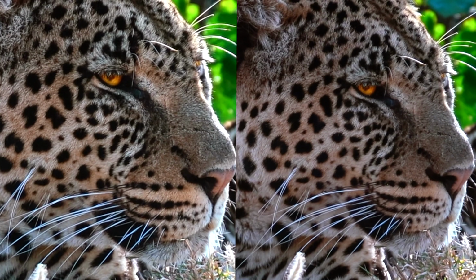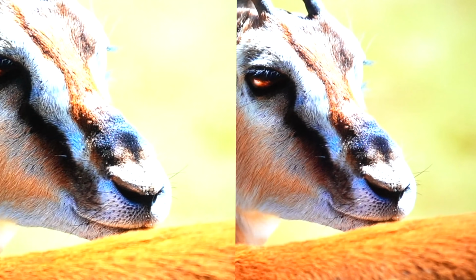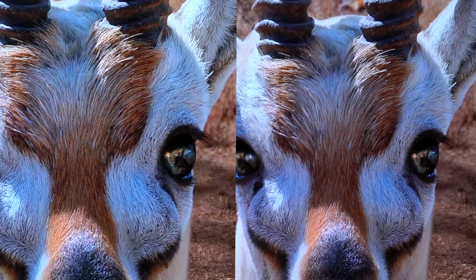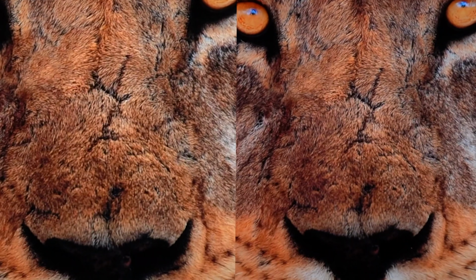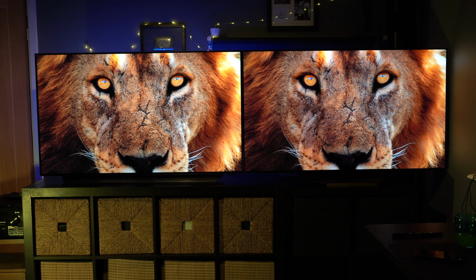Now, again, I am splitting hairs to a degree, and it may not be as noticeable on whatever device you're watching this on compared to what it's like in reality, but there definitely is an improvement on the one on the left, and I think that must be down to the artificial intelligence and possibly the processor. Don't get me wrong, they are both incredible pictures, but I think the CX does just edge it.